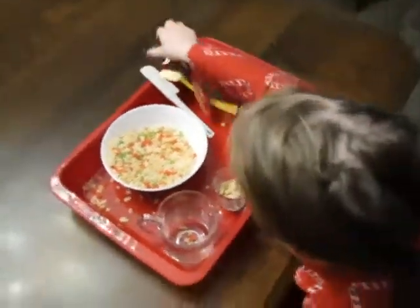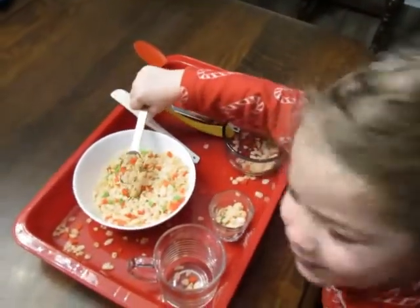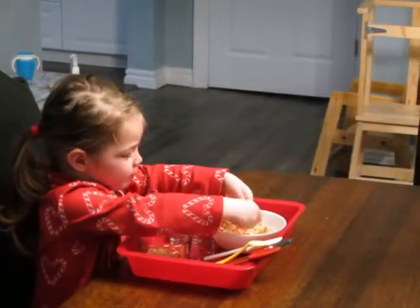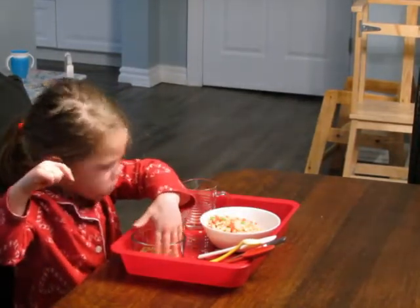She had a great time with this activity. She used all of the tools that I provided to scoop and fill the different glasses in the bowl. She was using her hands as well. She was drinking the Rice Krispie cereal from the cup as we were going along. She was shoving them in her mouth with her hands. She really had a fun time with this.